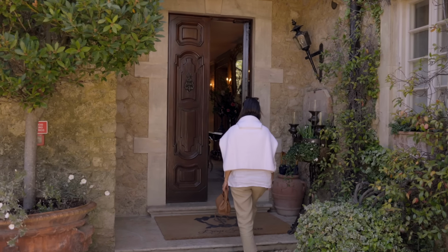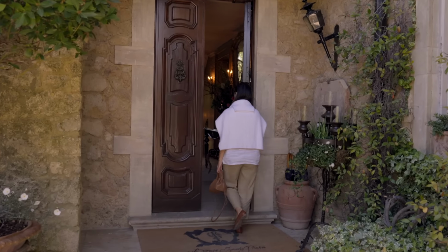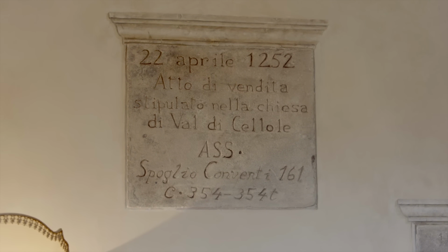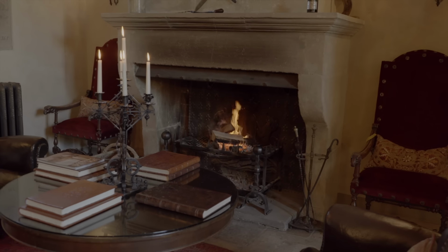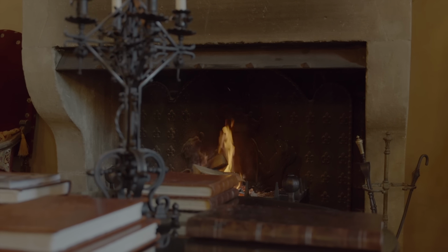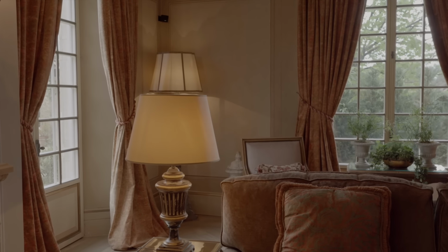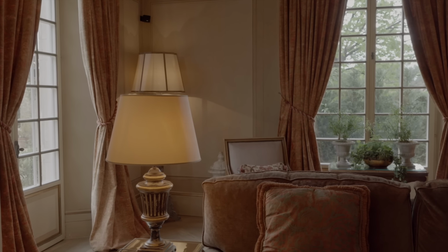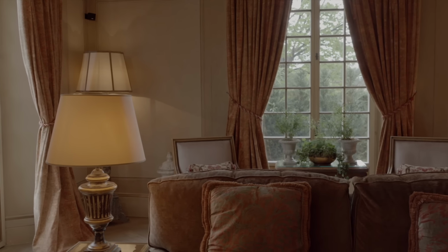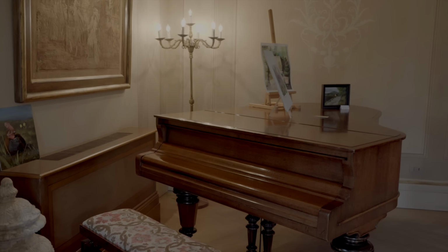Borgo Santo Pietro is a Tuscan heaven hidden amidst the hills. With a history dating back to the 13th century, when the main villa was initially built. Fully restored after the current owners bought it some 20 years ago, this is the perfect place to connect with the history and tradition of the Tuscan countryside.